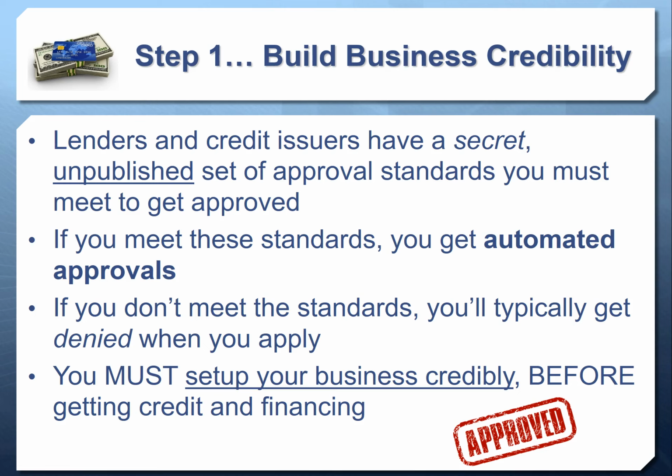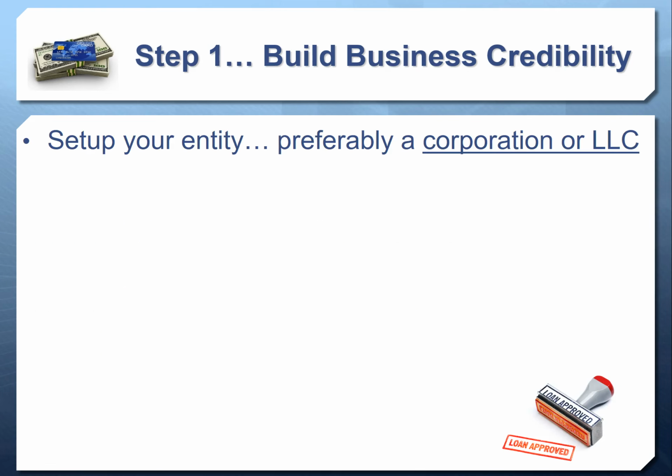So you've got to set up your business credibly first before getting credit and financing. You need to understand what these approval standards are so you can meet them, and once you actually meet the standards, then that's really the key to being able to get approved.